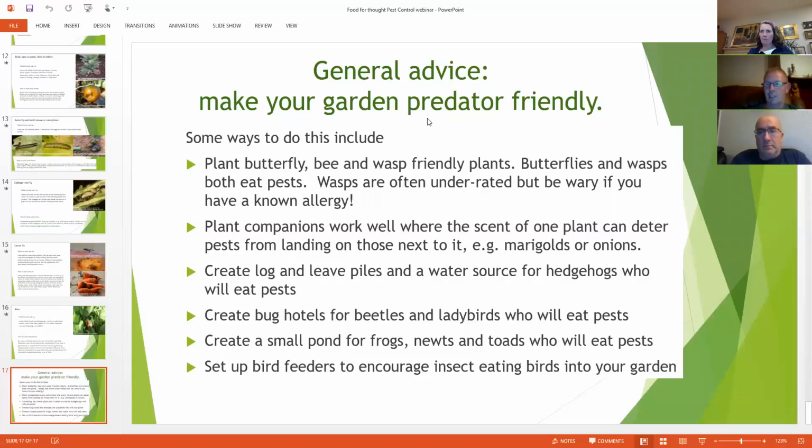I think Jilly mentioned last week or the week before, having different plants in the beds. It just confuses the hell out of a lot of the insects, because they can't get to one scent, they can't smell it, so that confuses them all. Another way is plant different colors, like red cabbages, that confuses them as well. They're looking for a green cabbage and you've got a red cabbage, that confuses them. Plant marigolds or onions, I think Chris mentioned that, because of the different smells, it gets rid of them.